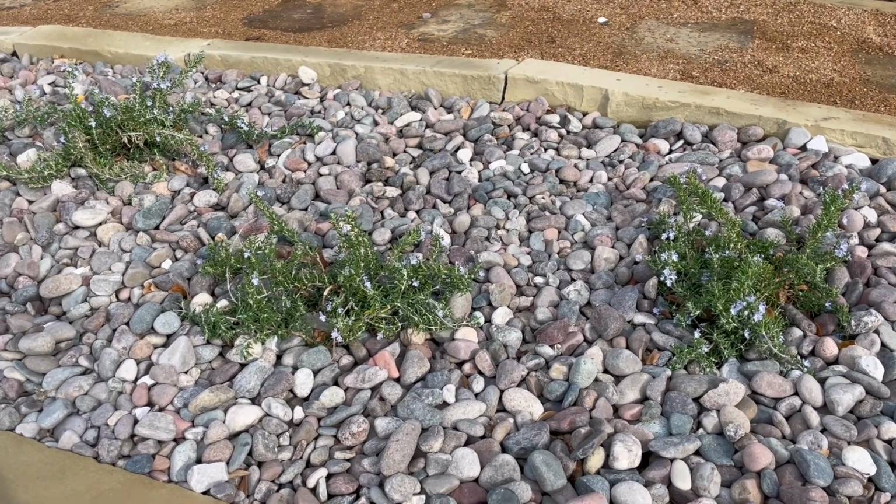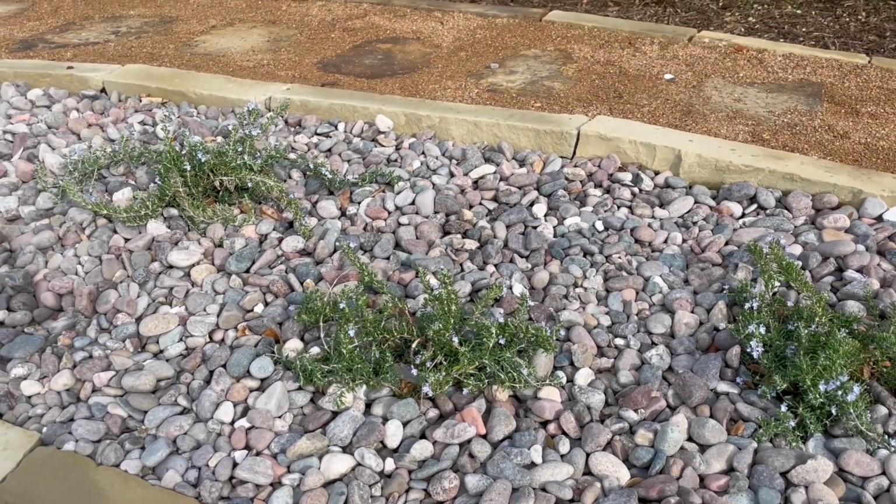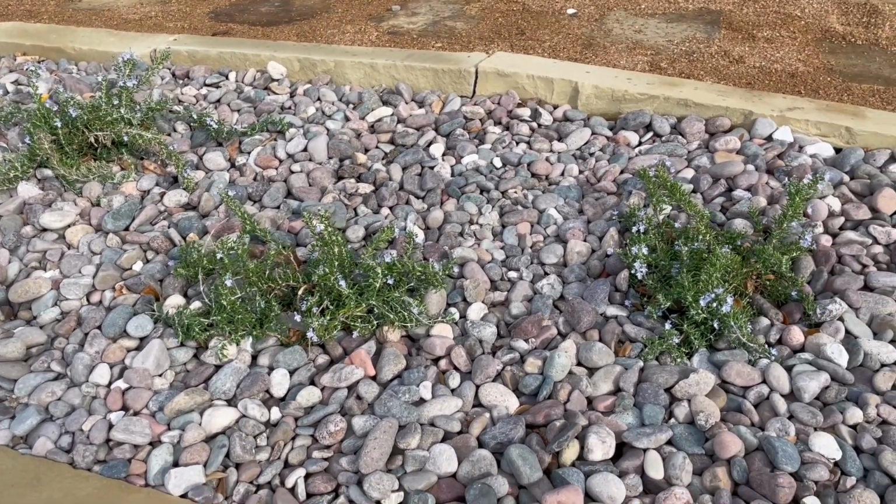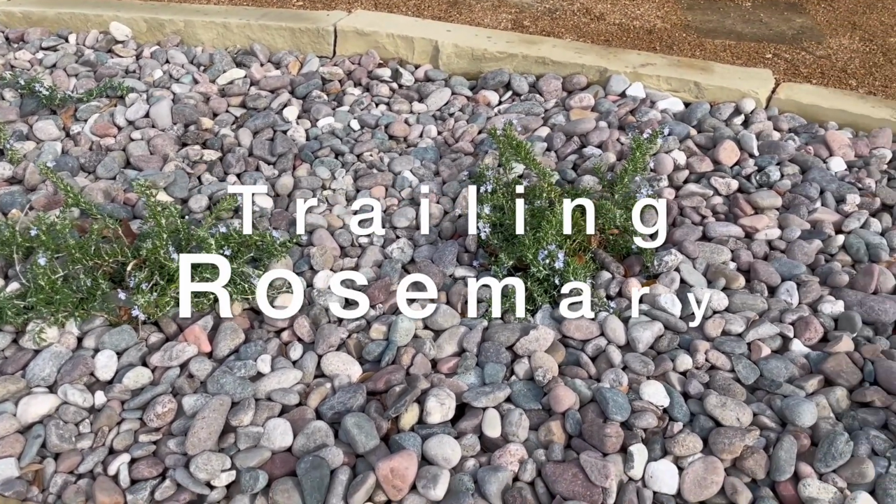Well, hi, this is Ken with Village Green, and I wanted to show you a plant that is one of our favorites to use. This is called trailing rosemary.